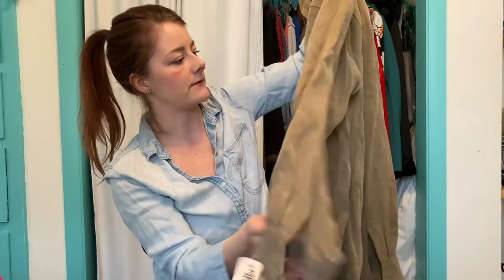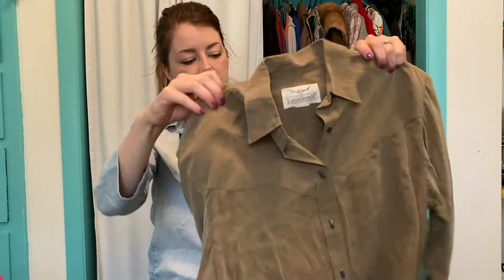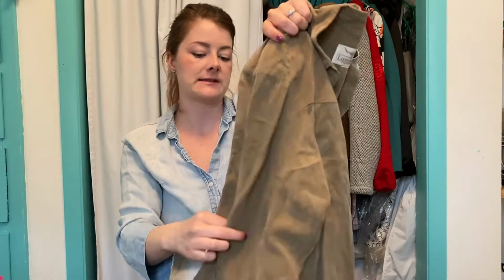Button sleeve. So there's definitely a niche following for this type of Western wear. And I did look up comps for that brand. It does really well. I could probably get around $20, $25 for that top.